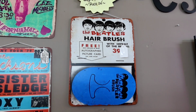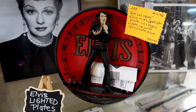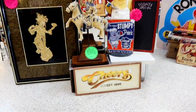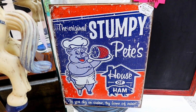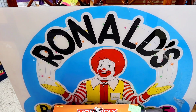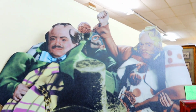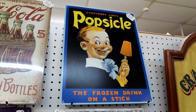It's this Beatles thing. Beatles hairbrush. Free autograph picture card when you bought it. Oh, it says that's an Elvis lighted plate. 1908 Olympic Games. Oh, this place is amazing. Look at this. The Cheers sign down here. Stumpy Pete's, House of Ham. From the Sandlot. Oh look, Mulford College. And then look, there's a cardboard cutout of Wizard of Oz. Frozen drink on a stick.